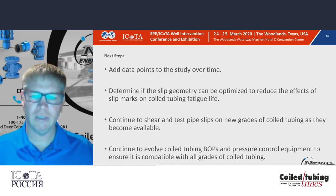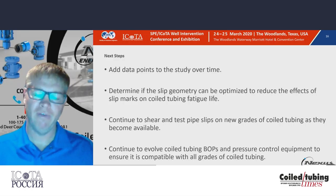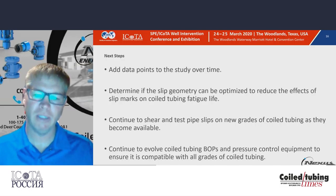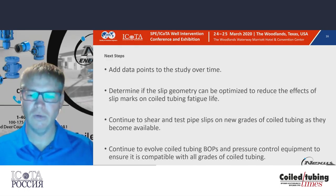As an example, we just did some testing for a client in the Middle East where we successfully cut several grades of co-rod with our coil tubing BOPs. The reason for that is because they are running a hybrid string that consists of both coil tubing and co-rod. And of course, we'll continue to evolve coil tubing BOPs and pressure control equipment. We have a new lighter weight version of our 15K 5-inch BOP coming out in the next couple months. It's just the first prototype being manufactured right now. So we're looking forward to seeing that soon.